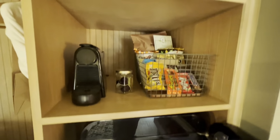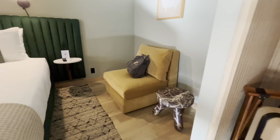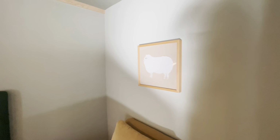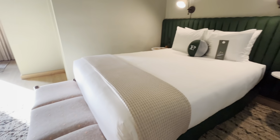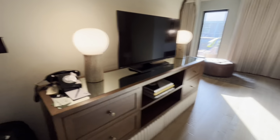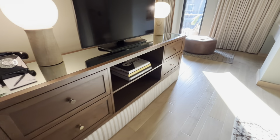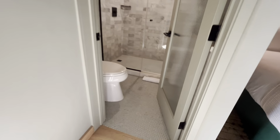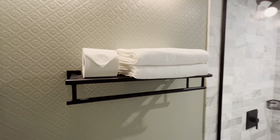But again, just this fun retro vibe. The decor is so good. So these rooms are very similar, as you can see. I think if I had to pick and I didn't need the king bed, I kind of like this queen room a little better just because of where the bathroom is placed. But basically the same layout, really.